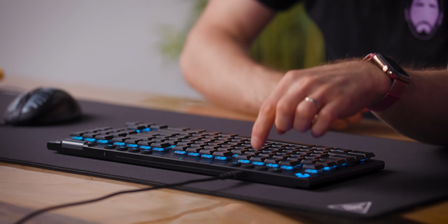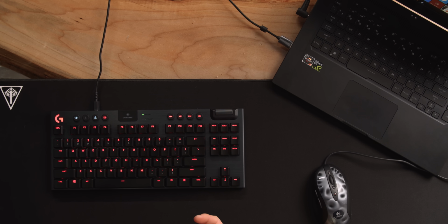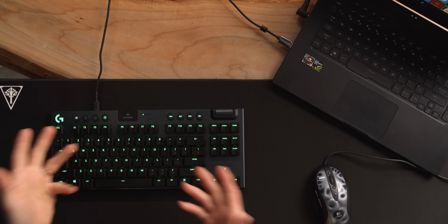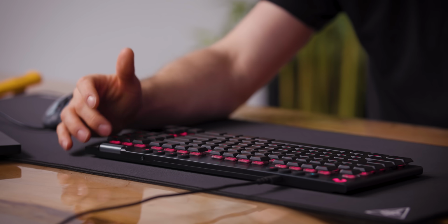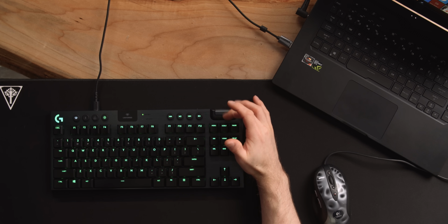We've also got a gaming button, which as far as I know, just disables the start menu, although with Logitech software, I'm sure you can configure it to do other things if you really want to. I never really cared about that anyway. We've got brightness adjustment here. And then media keys. Nice, got the volume wheel. Big fan of the volume wheel, guys.